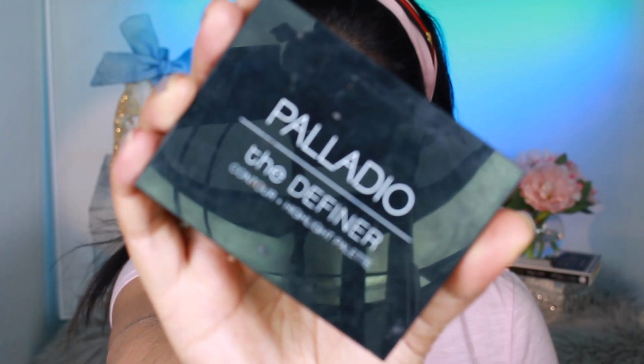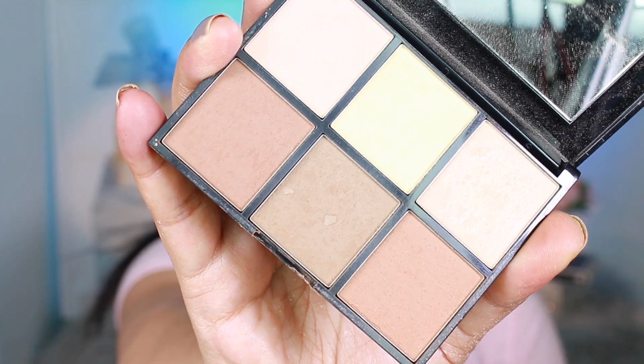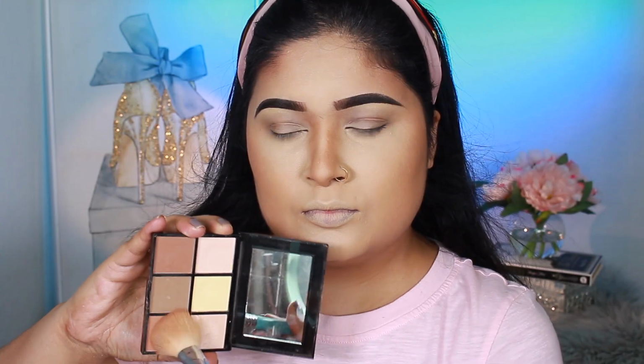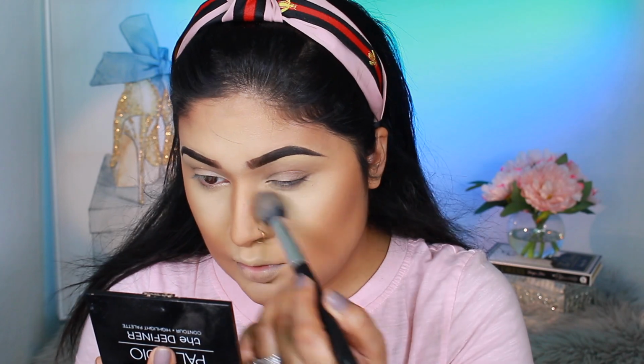For the contour, I'll be taking the Palladio The Definer Contour Plus Highlighting Palette. I'm going to go ahead and take all three warm shades, mix them together on an angled brush. I'm going to go ahead and start contouring my cheekbones, as well as just a little bit onto my forehead, as well as my nose. And then for the highlight and brightening my under eyes, I will be mixing the two highlight shades on another tapered highlight brush, and I'm going to go ahead and apply that under eyes, bridge of my nose, forehead, and chin area.